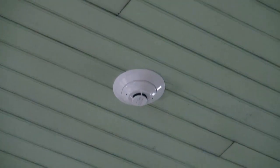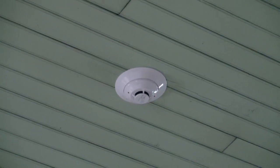as a result of that, the fire system was able to be finished up, and you can see the smoke detectors in the ceiling, which are all operational.